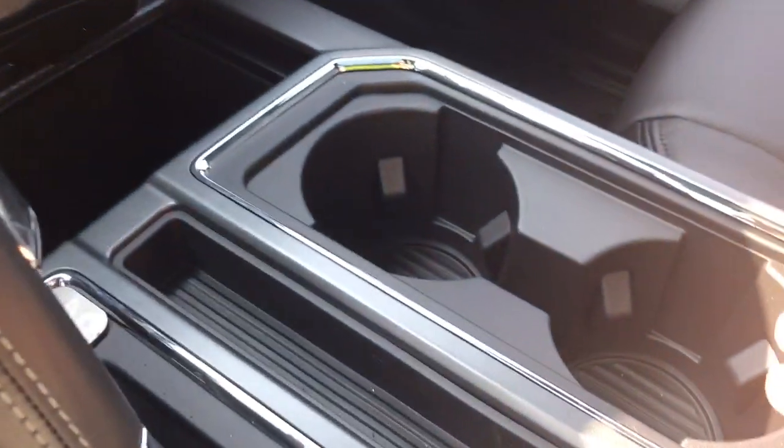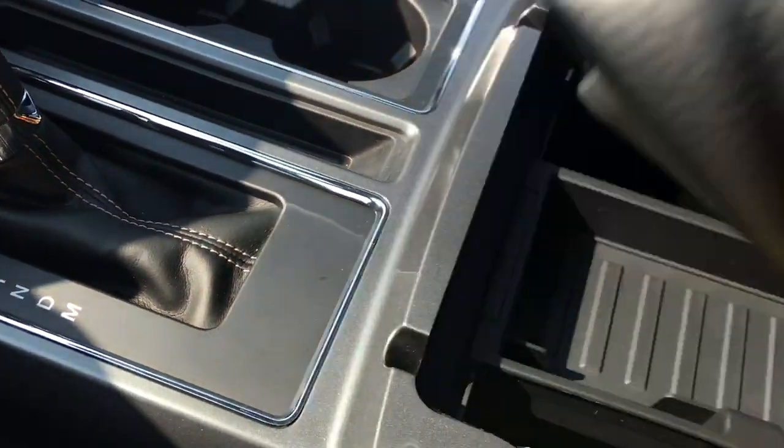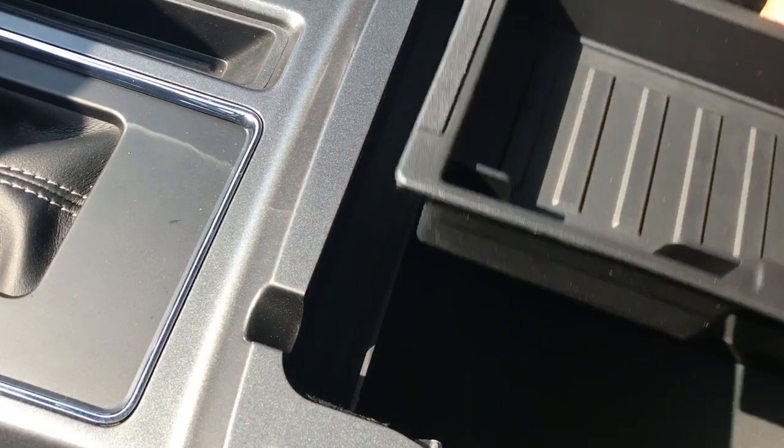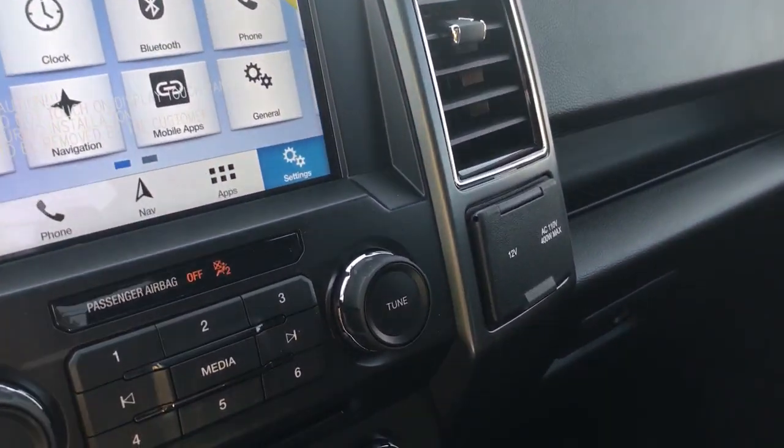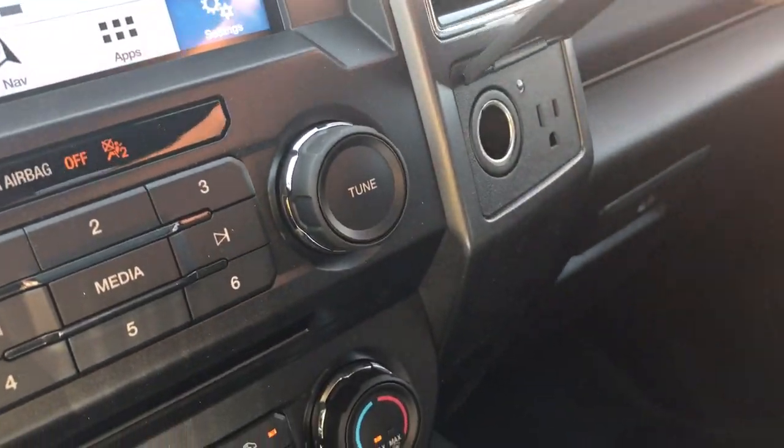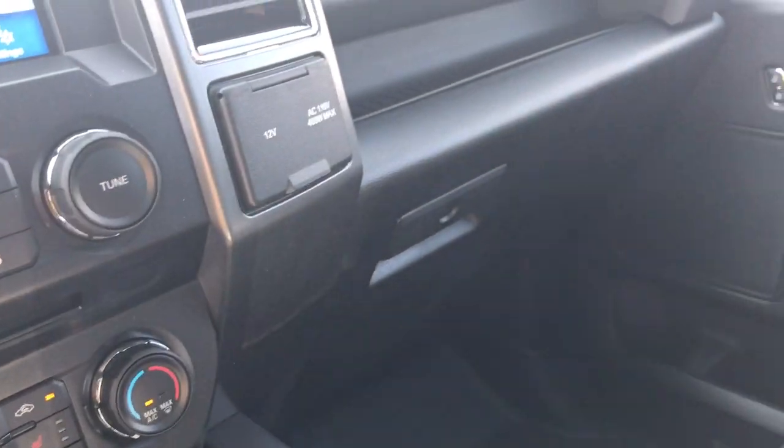We also have a couple of cup holders off to the side. Your armrest opens up, and there's more storage in there. You can take the bin out. It's quite deep, and you've got a 12-volt down below. Off to the side is a 12-volt and a 110 outlet. That's located there. You also have a locking glove compartment.